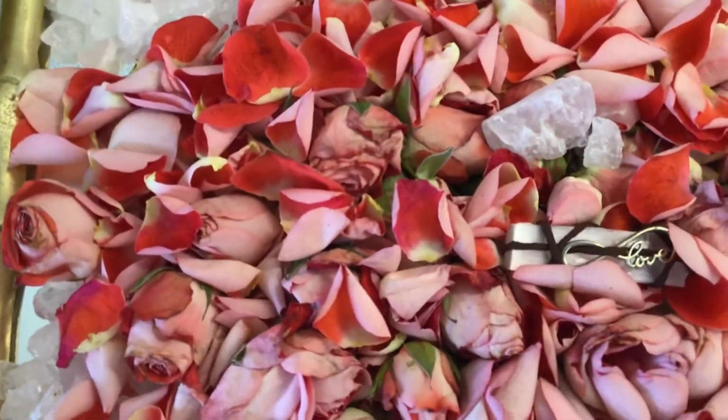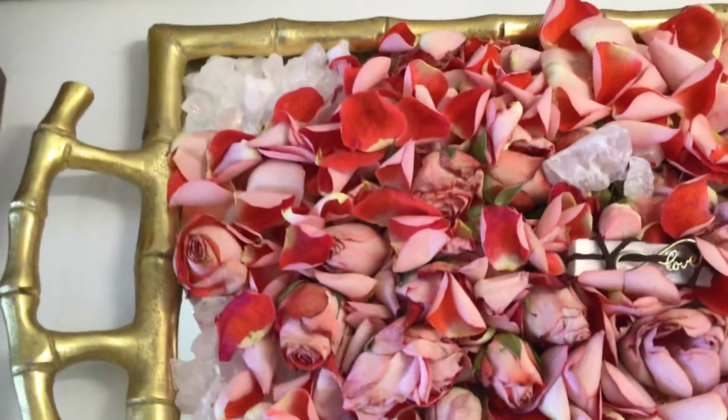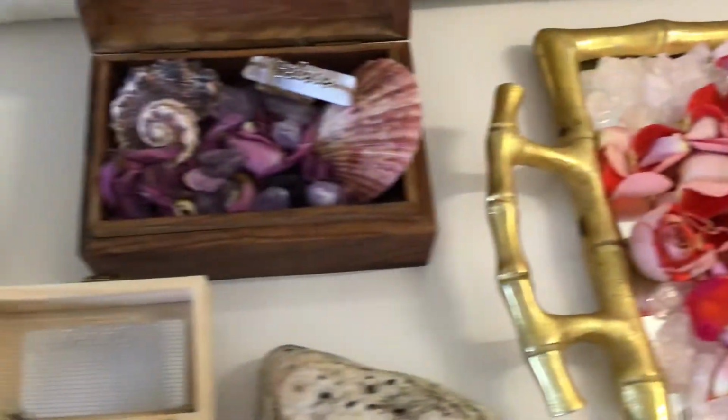If you could just smell what's going on here, it's beautiful, just gorgeous. So this would be our rose theme botanical series.